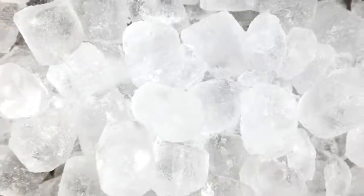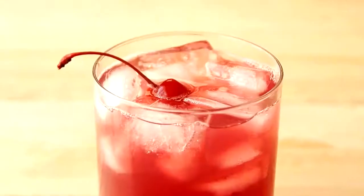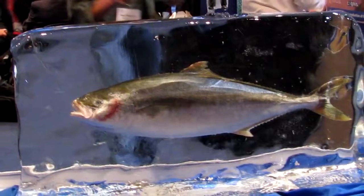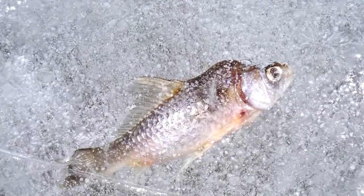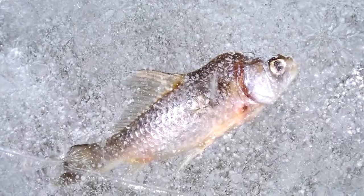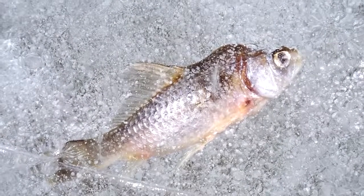Ice. It makes you feel better when you bump your head. It helps keep your drink cool. It's also very useful for preserving things exactly as they were. That's why when objects are discovered preserved in ice, they give us great insight about how things used to be.